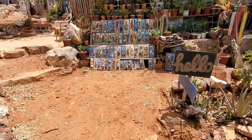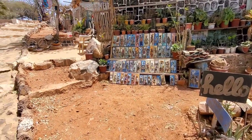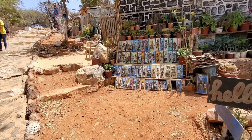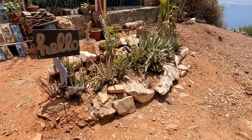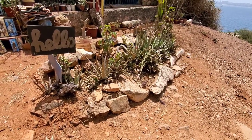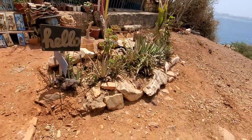Wow. Aloe vera grows all the way around here. Baba trees everywhere. All these trees just growing.